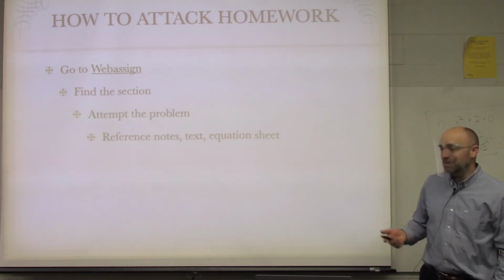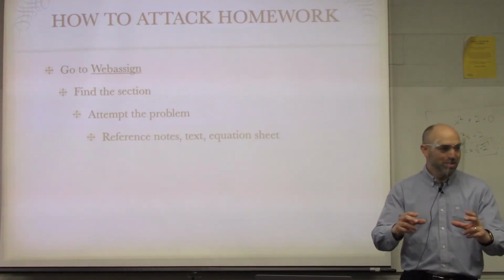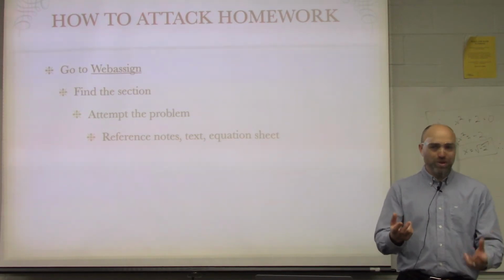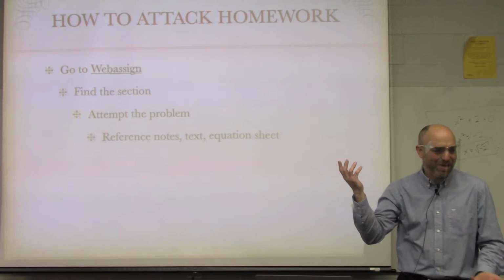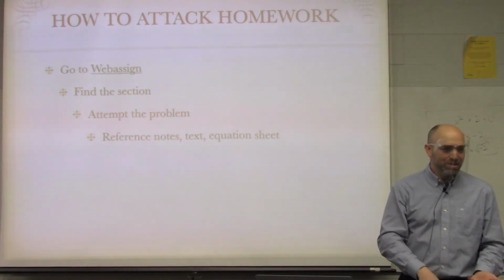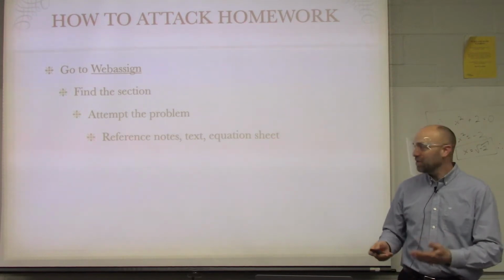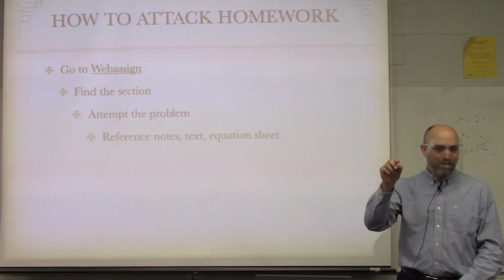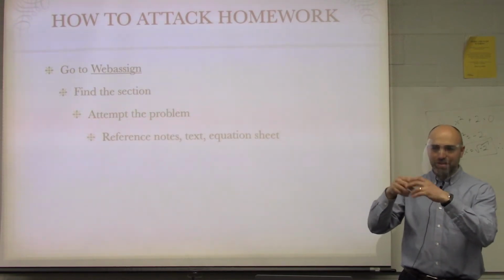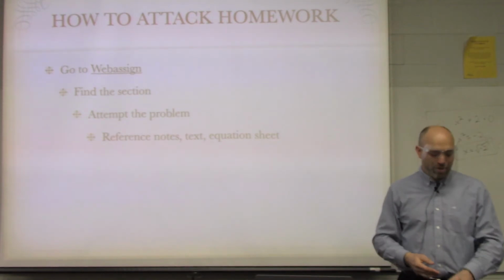If you don't know what to do, which is usually the way it goes, right? The first time you get to a problem, you read the question, and your usual response is, what does the question even mean, let alone what's the answer? So go look at the notes. We're going to talk about all that stuff in class. Go to the textbook. There's a little button at the bottom of the questions, and you can click the button and it'll open up the textbook to that section. It's really nice.